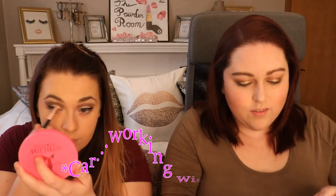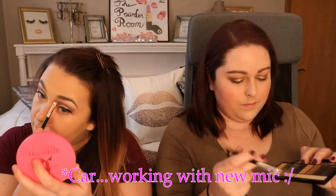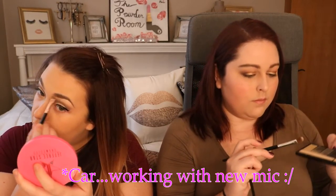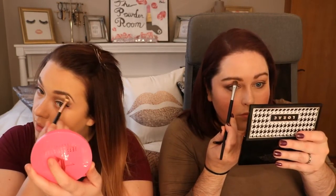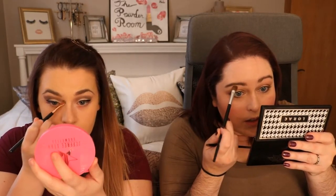Could I borrow some of that? Jeffree Star has killed it with highlighters. Oh my gosh, yes. Now I'm gonna do my regular highlighting of the brow bone with my Lorac the Stylist palette. Love Lorac. This is my go-to for a lot of stuff.